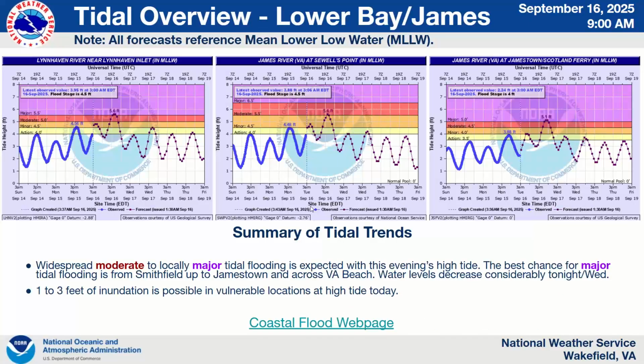Stepping through these high tide cycles for the lower Bay and James, you can see that with the high tide this morning we did see some minor coastal flooding, but it's not until later this afternoon, around 3 p.m., that we're really going to start to see the higher tide cycle come in as that low moves closer, ushering in additional water across the Bay and lower in the James as well. We could see some areas like Lynnhaven, Jamestown, and Scotland Ferry just touching major flood stage.